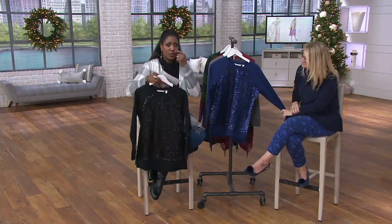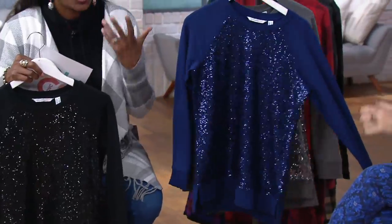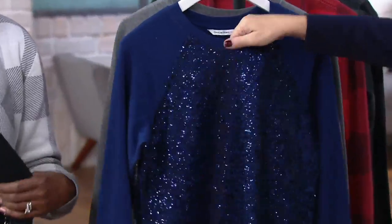And again, you can put a turtleneck underneath if you want to make that next level of layering. A collared shirt or a scarf would be really cool and dramatic with it. And then just keep it simple on the bottom with a solid pant or denim.